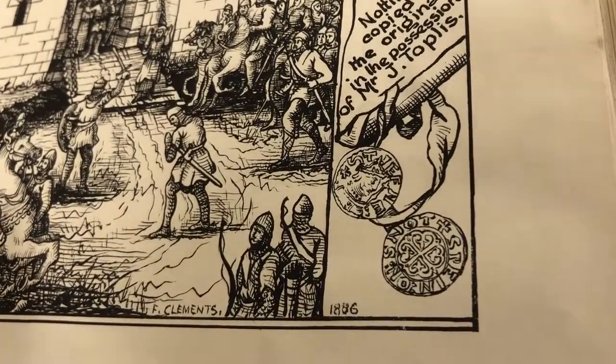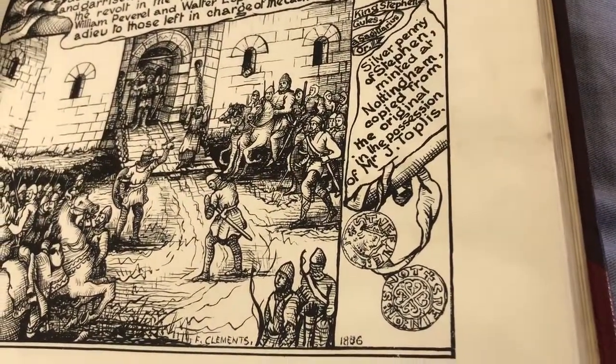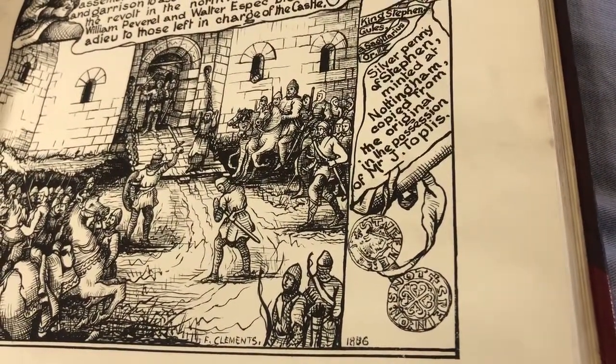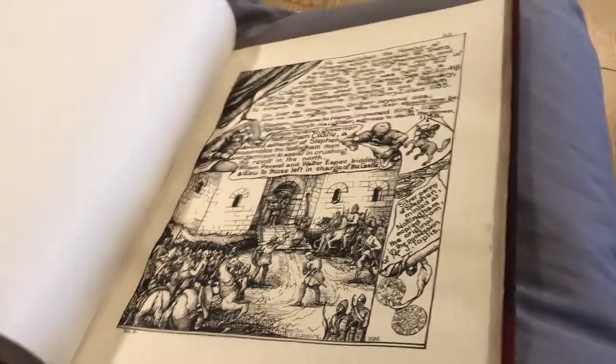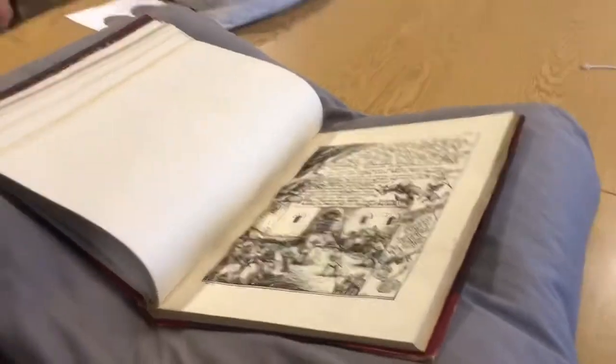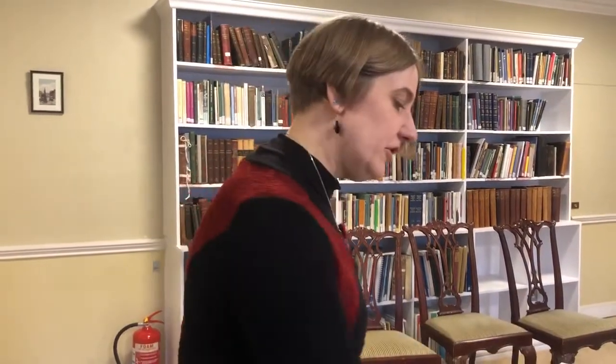And a lot of them say specifically in the text that they are coins in the possession of Mr. J. Topless. So this is John Topless, whose book about Nottinghamshire 17th century trade tokens I spoke about as the second book in this little spotlight session. So clearly Clement was friends with John Topless and used his collection in order to illustrate the coins for the book. And the coin illustrations have clearly been taken from real coins. They are very good and very accurate.